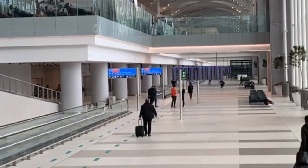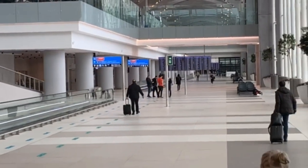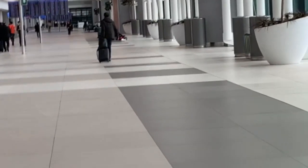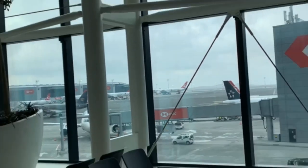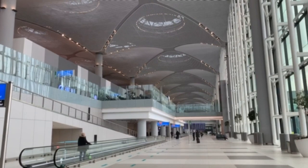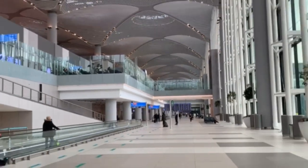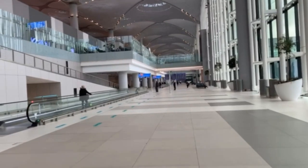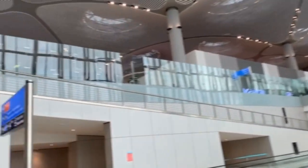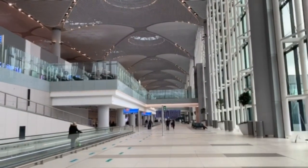So luckily our gate was very close to the passport control desks. It wasn't a very long walk. If you're a bit unlucky, if your plane mounts towards the end of the corridor, obviously you might need to walk further. The ceiling is really massive. It's so high, it's very spacious. So from that respect, it's a fancy airport, I need to admit. Impressive.